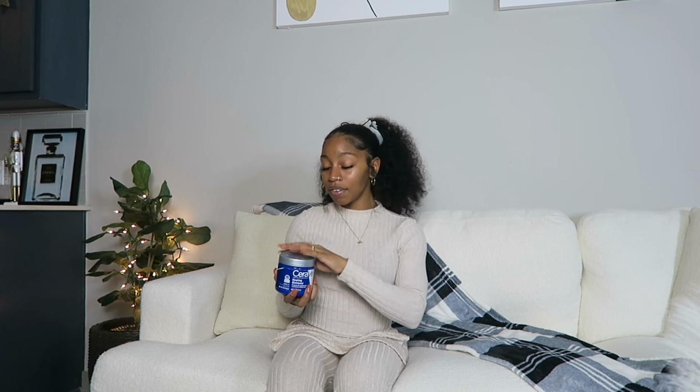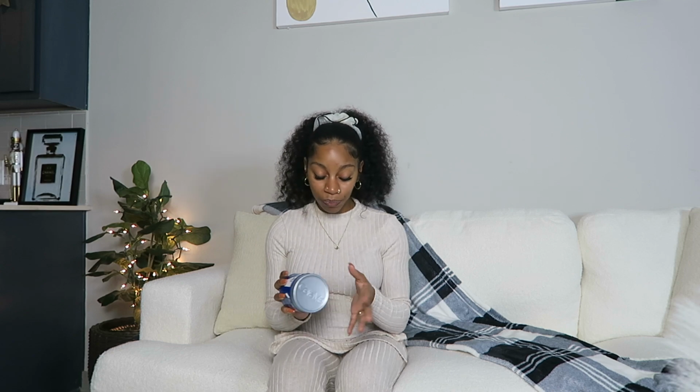So I love this. As y'all can see, I've had this for a while and I still have a lot in here. It is kind of expensive. I think this jar is about $25, but it lasts you for a long, long time. So I highly, highly recommend. Highly recommend. Especially because you can use this for your whole body. It's just a good product, y'all. Stay moisturized with the CeraVe healing ointment, okay?